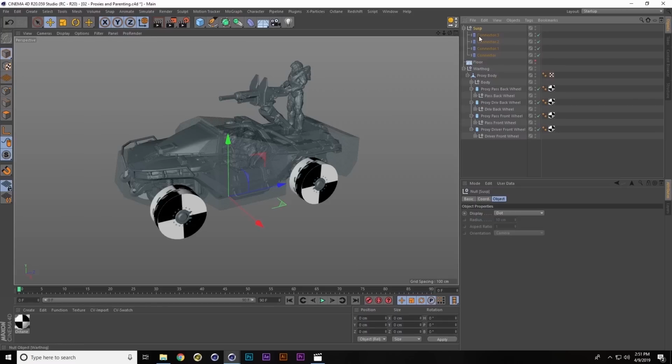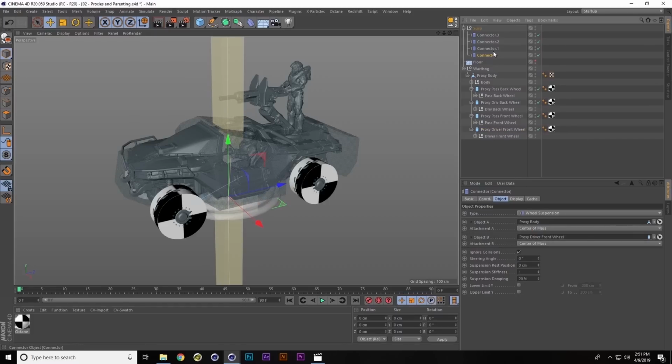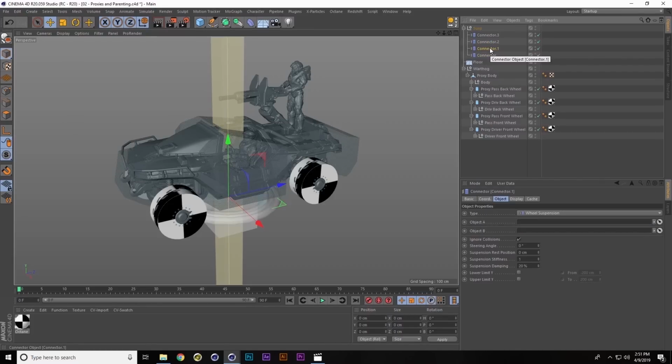Just kidding. So the first connector, we're going to drag our proxy body down into our object A, and we want to connect it to our lower wheel. I'm just going in order from bottom to top. Eventually, you're going to name these things to correspond with their respective connected objects so you don't get lost in the future or accidentally move this up here and you don't know what you did, which happens. It's never happened to me because I usually do everything great, which is a lie.